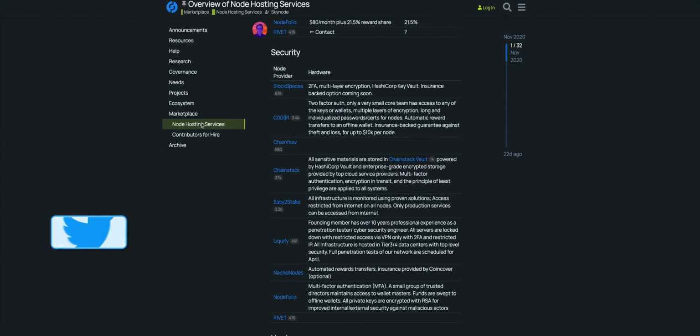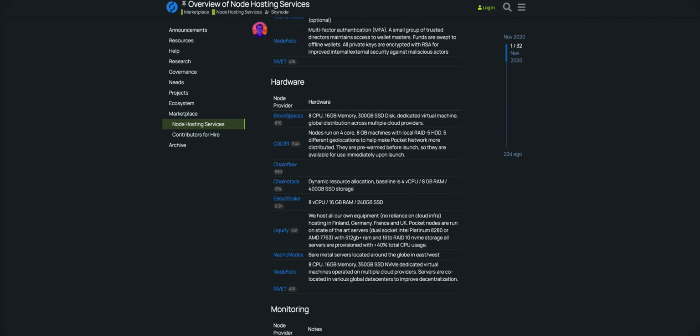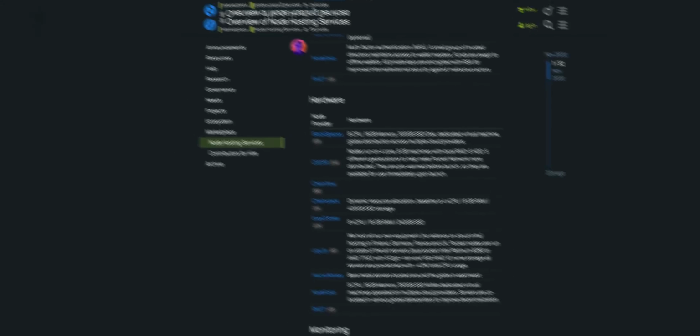This is also super nice when you scroll down, as you can see the security that each provider is currently running to protect your nodes, which is super neat to see and helps you compare and pick one to go with. Also, some of the node providers allow you to see what hardware they're using, which is super helpful as well. And you can look up all the specs and whatnot to see what would give you the best performance and highest output with regards to rewards.